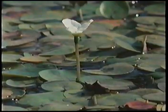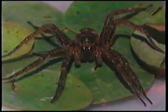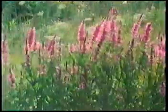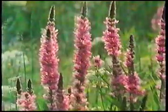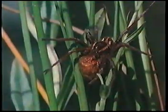In spite of its 8 eyes, the raft spider is very nearsighted. However, it is very sensitive to the slightest vibration. The raft spider reaches sexual maturity in the 3rd summer of its life. The female lays several hundred eggs, which she then conceals in a spherical silk cocoon.